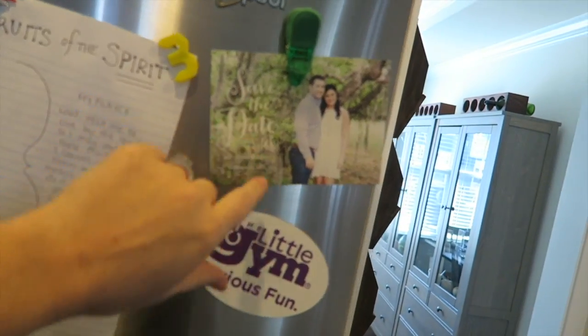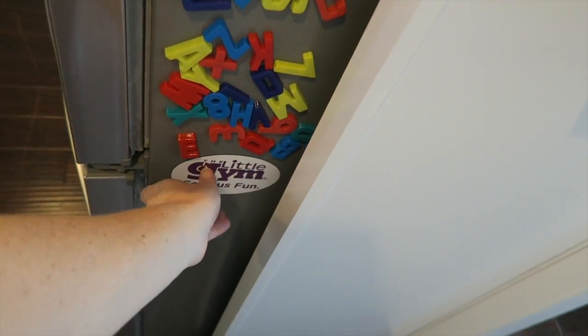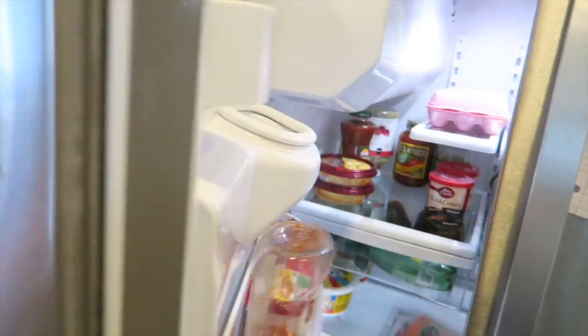And then this was the wedding we just went to, so this can be taken down, and this is just like a random magnet. But over on the side, we have some of the kids' stuff and some other pictures and things like that. But otherwise, I like to keep the front pretty clean. I just don't want it to look too cluttered. Anyways, let's open up the door.